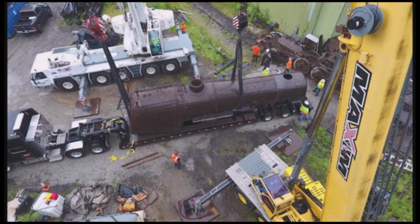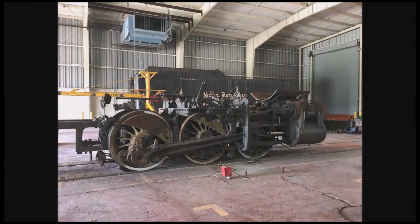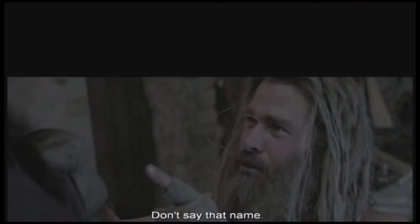As of the making of this video, the 587 is in storage awaiting a 1472-day overhaul at the Kentucky Steam Heritage Center in Ravenna, Kentucky. It's also worth pointing out that this is the same location where Chesapeake and Ohio Kanawha, or 284, number 2716, is undergoing a restoration, which was supposed to be completed this year, but I'm sure we all know what happened, so I'm not going to mention it.